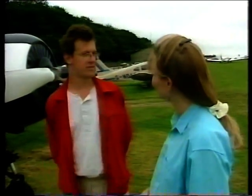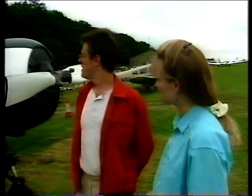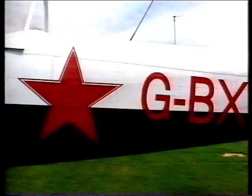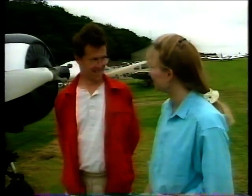Okay. Now, it's a Russian aircraft. Does it have any unusual features at all? Well, all the instruments are in Russian, which makes it quite interesting flying the thing. But also, because it comes from the Cold War era, they put very small fuel tanks on it to stop any pilots getting any ideas about defecting to the West in it. So the thing's only got about an hour and a half's endurance. But it's quite safe. Very safe. Okay, let's give it a go. Go and find a parachute.